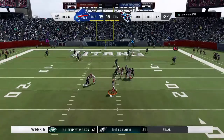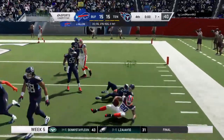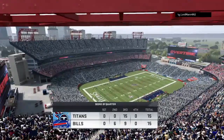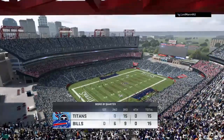Back to throw. Allen. Escaping the pressure right. He's got Gore. And here he'll get it down to the 7. And we have free football. Overtime. Here we go, my friend. And the way this game played out, this is exactly how it should end. Going to overtime because neither one got an advantage today.